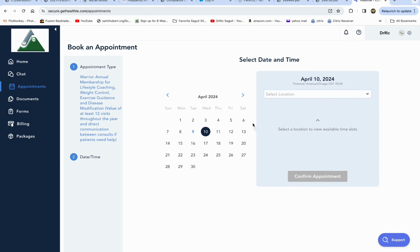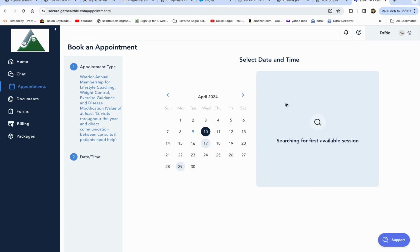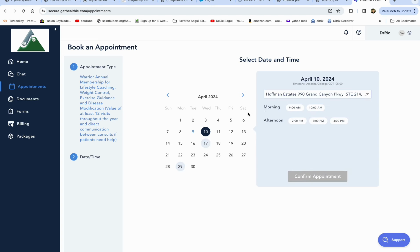Now I'm going to try to get an appointment, but there's nothing available. What's going on? There's no highlighted blue and there's no hours. Oh, I have to select a location. So I'm going to select the location, and you can see when I picked Hoffman Estates, there's a couple of highlighted blue days. Now, in the month of April 2024, I'm making a transition to a second job, so I don't have that many available slots. I'm talking to you as your doctor.